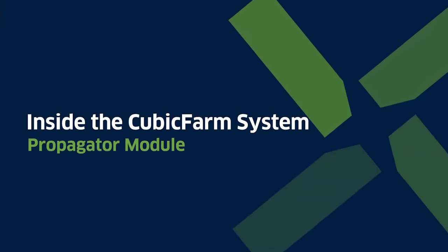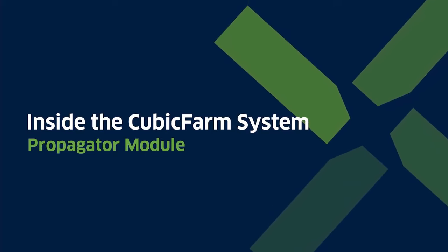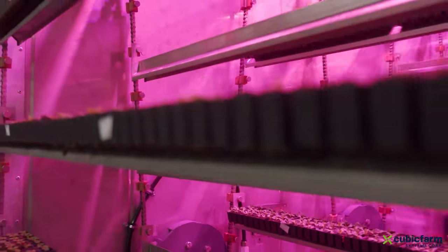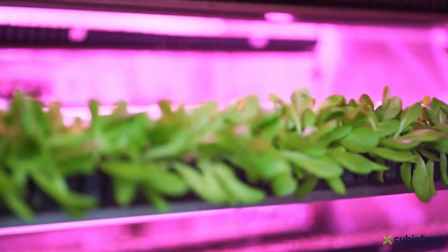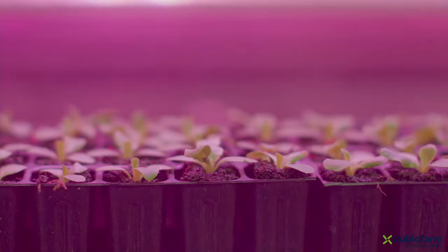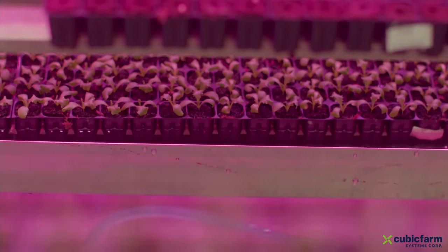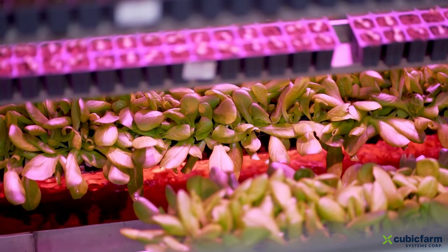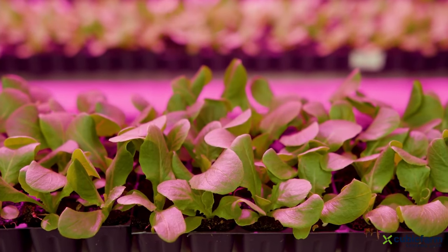In this video, you will learn about efficiently germinating delicious crops using our propagator module, which is part of your Cubic Farm system. In the propagator, seeds are given the perfect environment to mature into seedlings at commercial scale and at high density. During the germination phase in the propagator, plugs receive water and nutrients from the bottom up, resulting in healthier, stronger roots. The module's watering system allows for water to be evenly distributed and recycled. This means a significant reduction in water consumption for you.